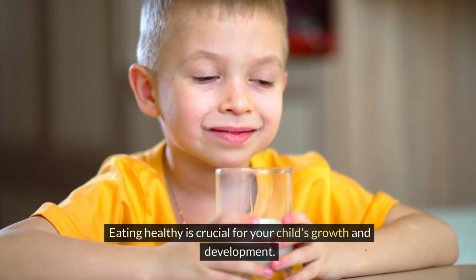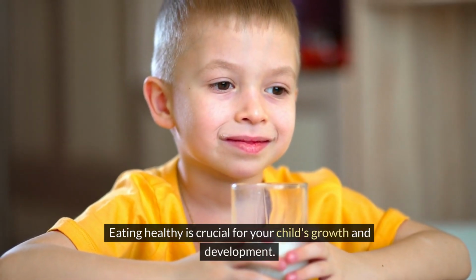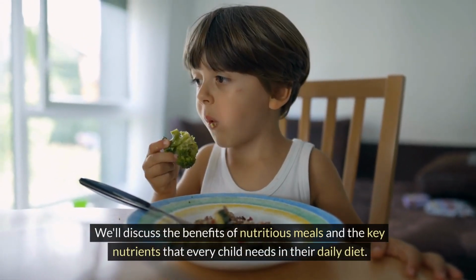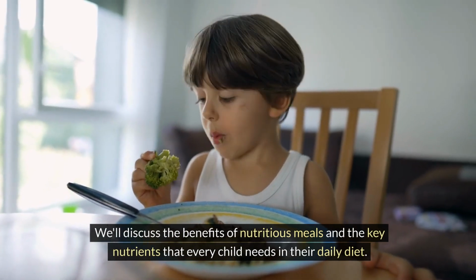Eating healthy is crucial for your child's growth and development. We'll discuss the benefits of nutritious meals and the key nutrients that every child needs in their daily diet.